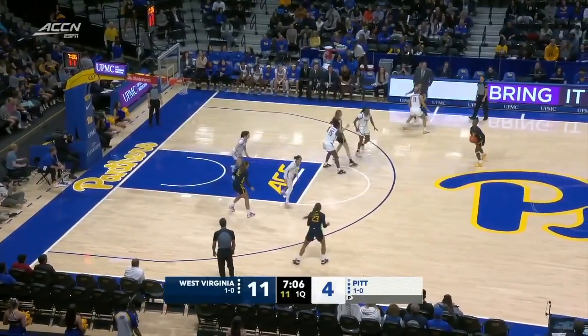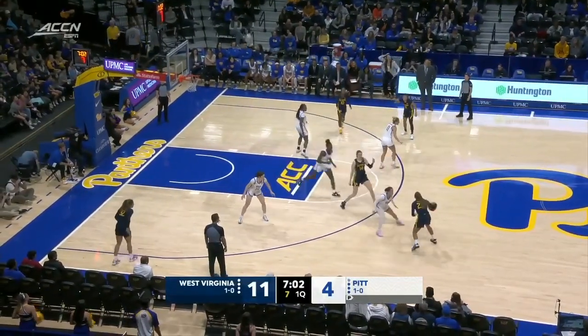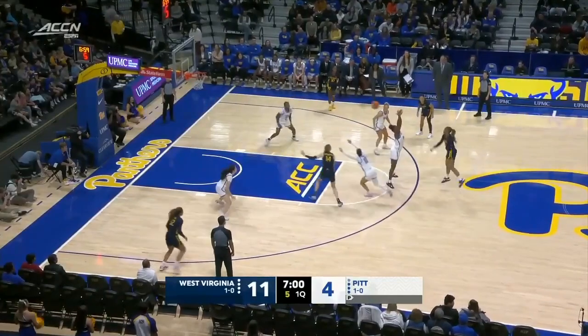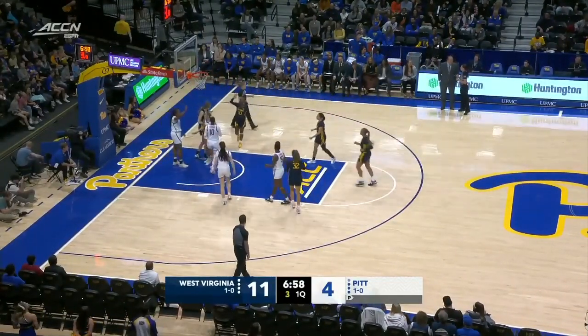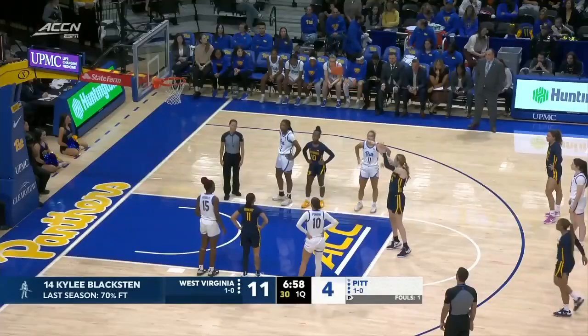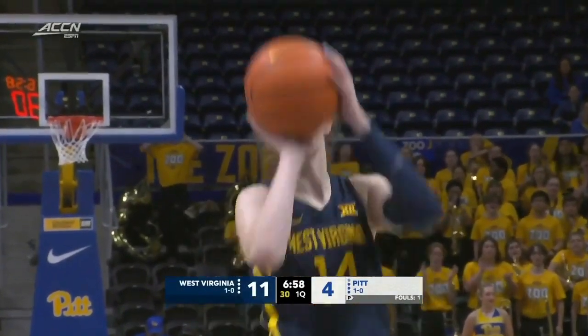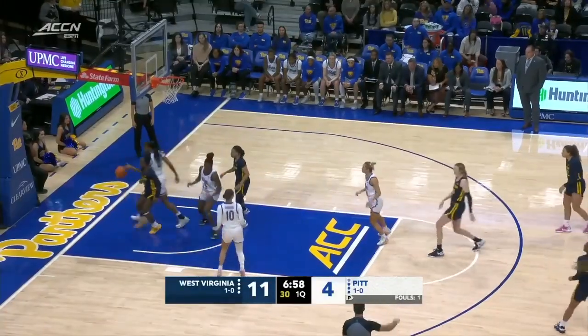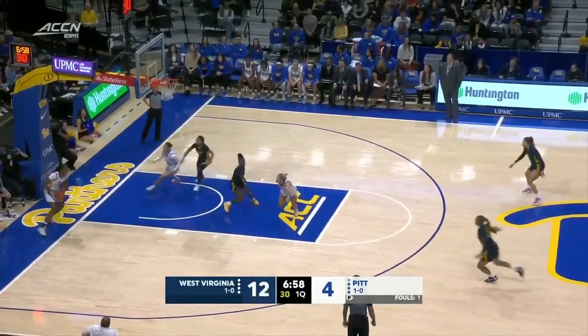Harrison's going to reset, picks up her dribble at the logo. West Virginia slowing down a little bit after the timeout. Fields looking down low. A foul is going to be called, sending Blackston. Shot 70% from the free throw line last year. Misses the first. Yeah, she's one of those returners for the Mountaineers. She was a starter last year and continuing in that starting position this year.